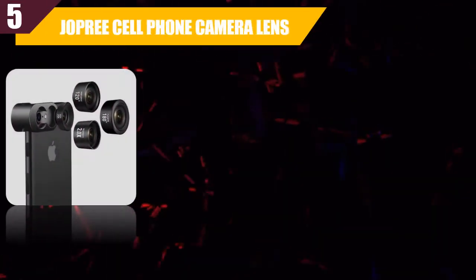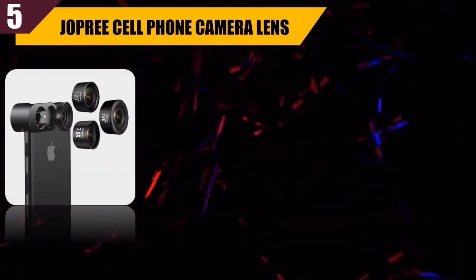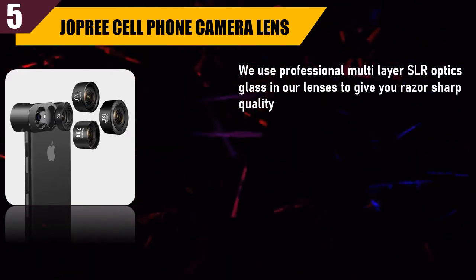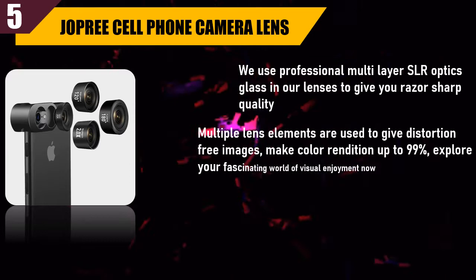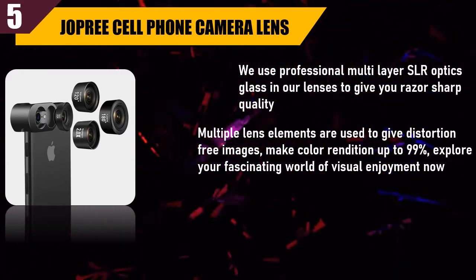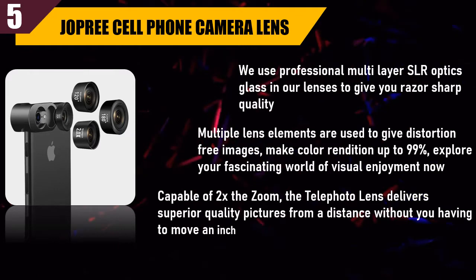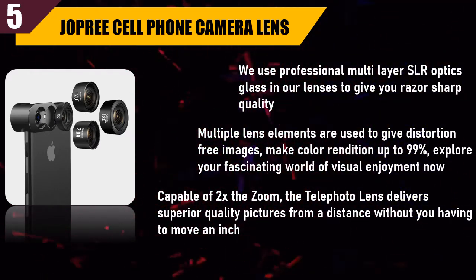Best of 5. Jopri Cell Phone Camera Lens. We use professional multi-layer SLR optics glass in our lenses to give you razor-sharp quality. Multiple lens elements are used to give distortion-free images, make color rendition up to 99%, explore your fascinating world of visual enjoyment now. Capable of 2x the zoom, the telephoto lens delivers superior quality pictures, from a distance without you having to move an inch.